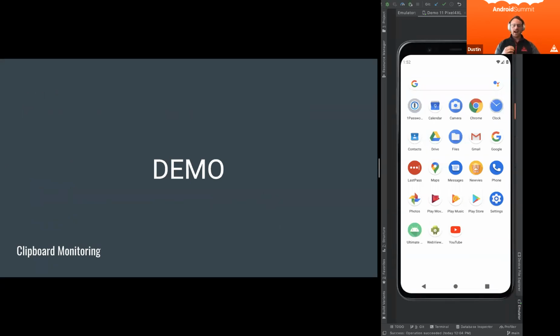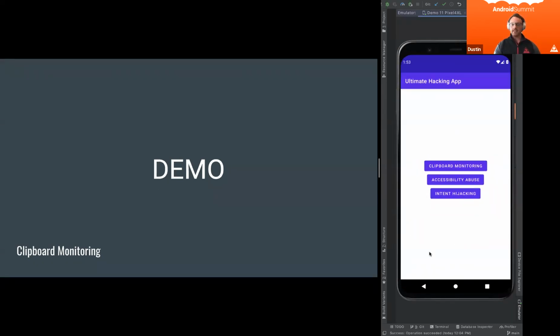There we go. So now we're going to jump into a demo for clipboard monitoring. And again, going back, I'm using that same package manager hack that I just showed you to do some nifty things with this. So here we go. I'm going to dive into the app right now. So this is, again, for those of you who may not have heard me at the beginning, the ultimate hacking app. I found it on the Play Store, thought it was really cool, thought it could really help me in my day-to-day life.